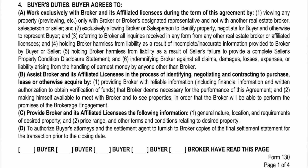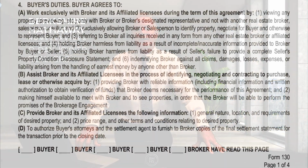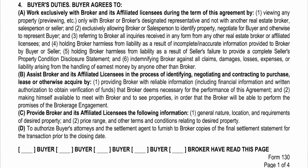Subsection B, assist the broker and its affiliated licensees in the process of identifying, negotiation, and contracting to purchase, lease, or otherwise acquire by, and then we've got a few more numbers: providing the broker with reliable information, including financial information and written authorization to obtain verification of funds. The buyer is going to provide this to the broker so that once they go to purchase or offer on a property, they can submit that along with the proper contractual documents or to a lender or whoever that broker deems necessary for the performance of this agreement. And number 2, making himself or herself available to meet with broker and to see properties in order that the broker will be able to perform the promises of the broker's engagement.